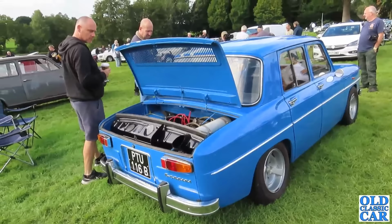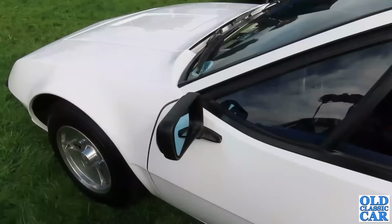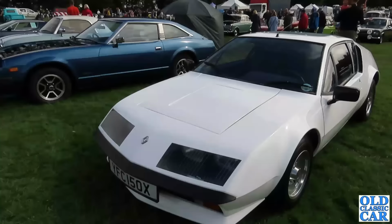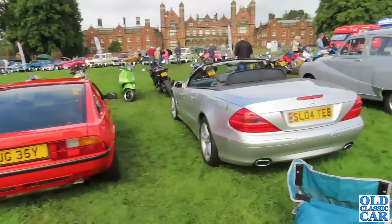Oh, very rare car. An early Renault Alpine. Now, we've got some interesting French cars: the Alpine, the Renault 8 Gordini, the Renault 4CV just over there behind those people, and the Talbot Matra Marina. Nice to see them all parked up together, wouldn't it?